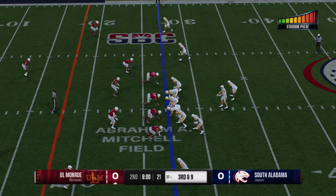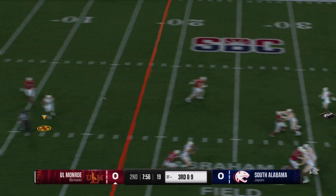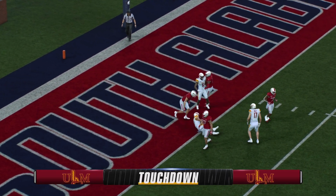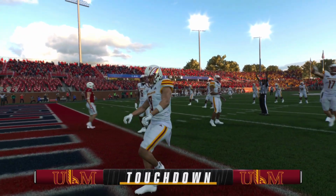3rd and long coming from the 27-yard line. You can make a field goal from here, just don't take a negative play. Unloads to the wideout. All kinds of room to throw that one in there. And he strides his way into the end zone. Touchdown, Warhawks!